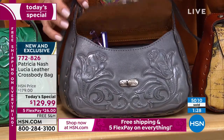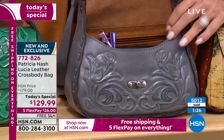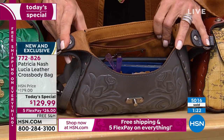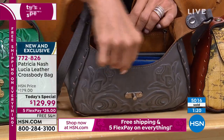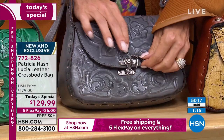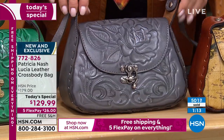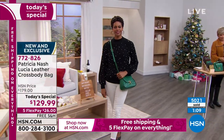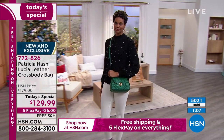I love the smoke because this is a color that you could wear in the summer and you can wear in the winter. How great is that? Just all the time, because it's so rich and it's got that little dark smoke burnishing on that looks almost black in there. So I just think we nailed it with this color. It's so rich looking. Yeah, it really is.